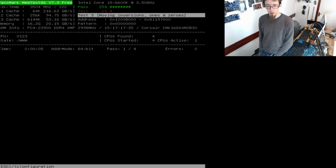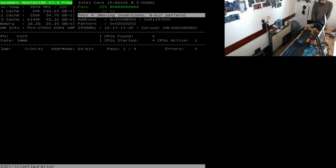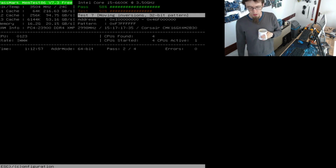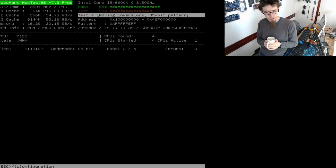Well, that hasn't fallen over right away. Let's leave this to run and see what it does. Yeah, let's let this run. Okay, right, I've come back sometime later. This has been left running for just over an hour. It's into the second pass and it's found nothing. So this is a dead end.